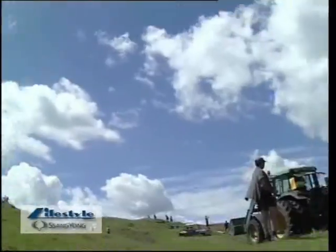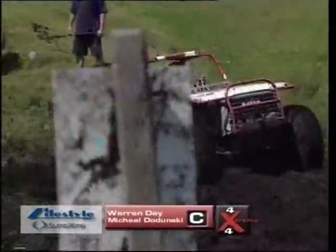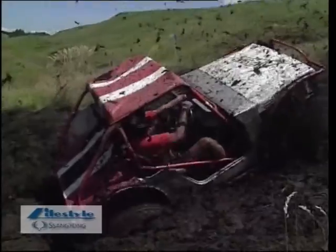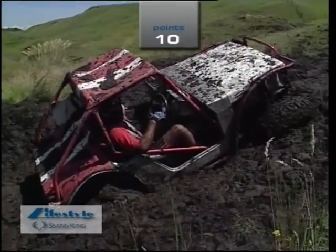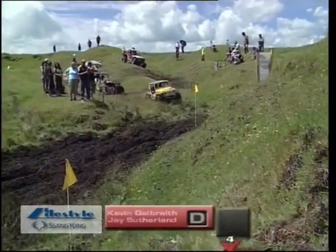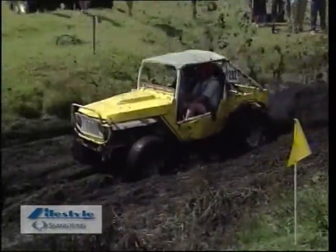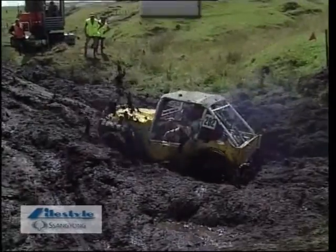What a mucky business. Warren Day, one of the kings of the mountain. He gets the nose up, but he can't pull it out of there. The crowd just love watching this, and here comes Kevin from the Wairarapa. He's got the big Chev in here, and he's giving it what for. No, never mind, he still managed to get past the 10-point peg.